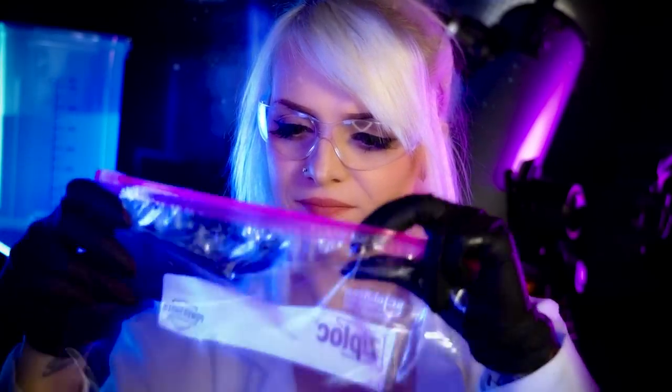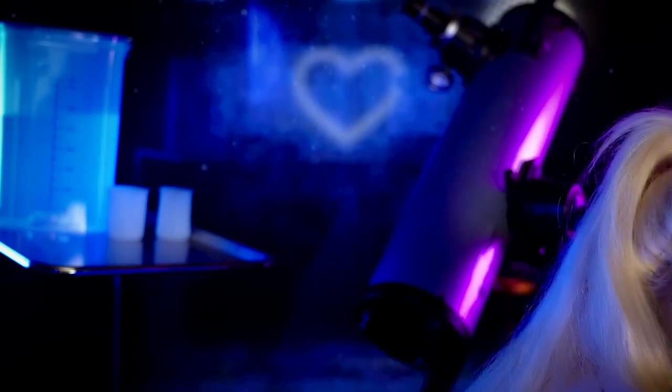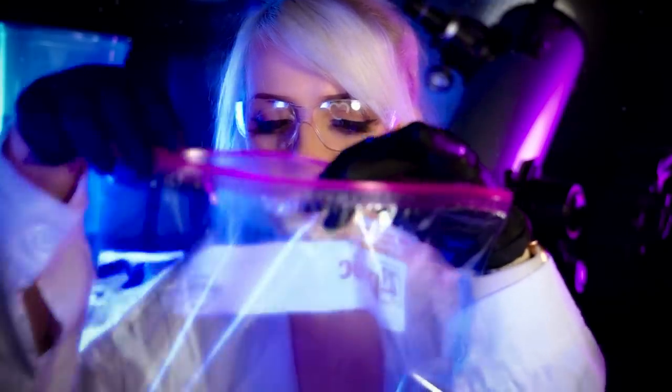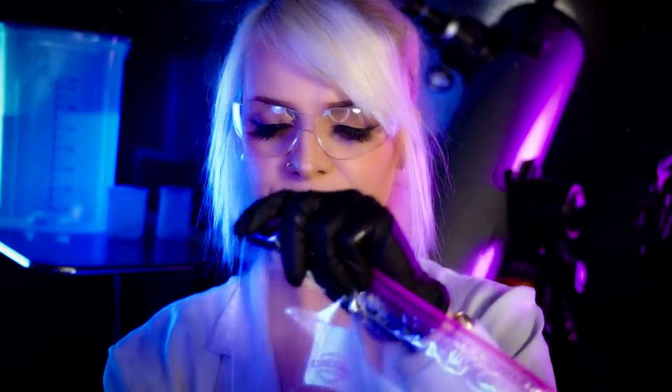In here. I'm going to place my candies in here as well.